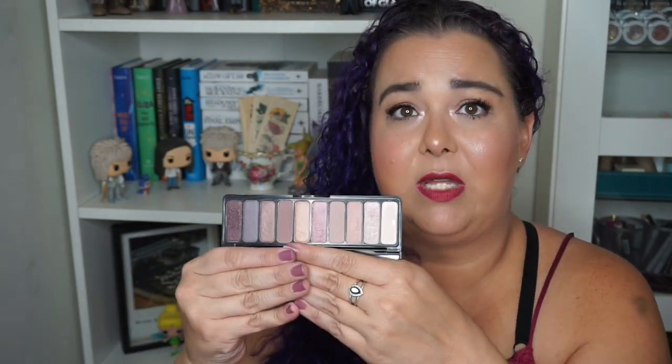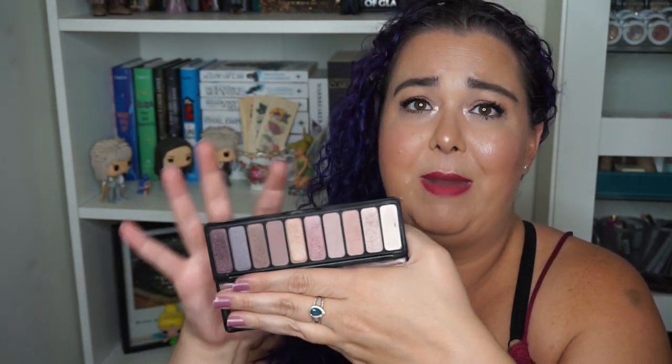Mind you, these have made the culls, so they're not horrific. They're just not great. The first one is this e.l.f. Nude Rose Gold. This was my palette for July, and after filming my wrap up for that, I did hit pan on this shadow over here. This is not fantastic. The pigmentation on this is not great. The blendability on this is not great. It's doable. You could use this in a pinch.